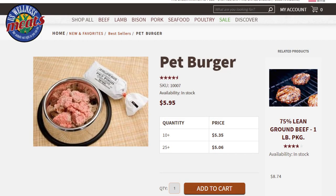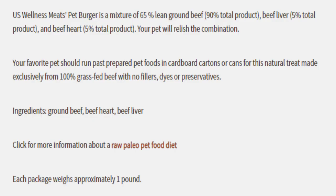This is it under the pet food section at U.S. Wellness Meats. It is human grade, so people can eat this, and a lot of people in the community do eat this, as I found out. I don't know how I just discovered this now, but anyway, let's look at this. Beef pet burger, 16 ounces, 1 pound. It's got beef, beef heart, beef liver in it, and that's it.